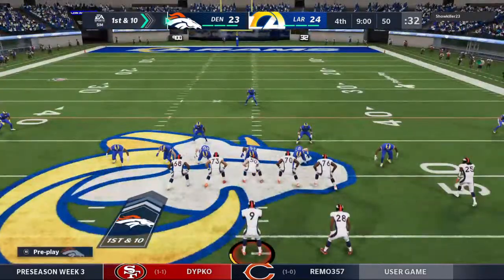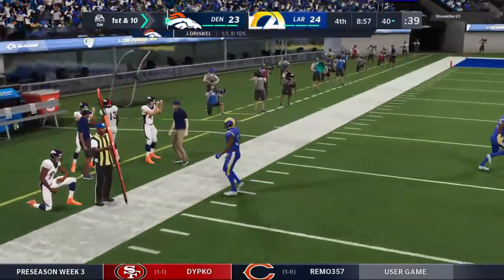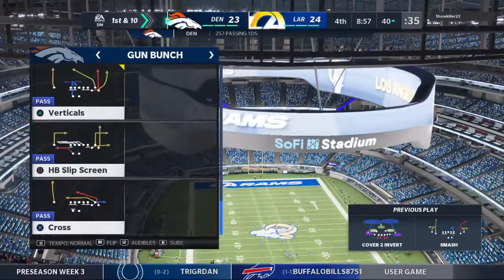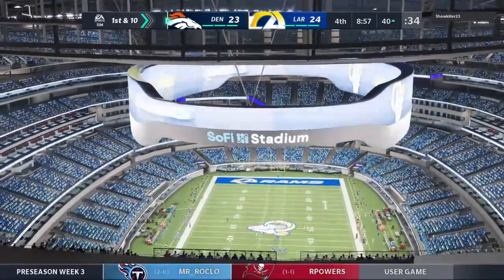Back-to-back good plays have them on the move on 1st down. Now throw for the left sideline, and he's got it. And he's able to get this to the 40-yard line before he's out of bounds. They get 10 more there, and I believe that'll be enough for another first down. It will. The 40-yard line.